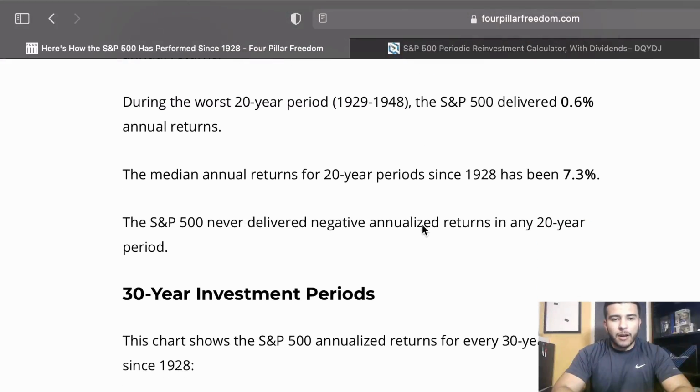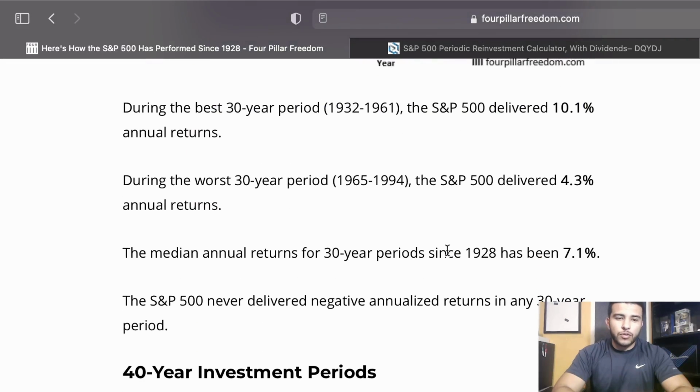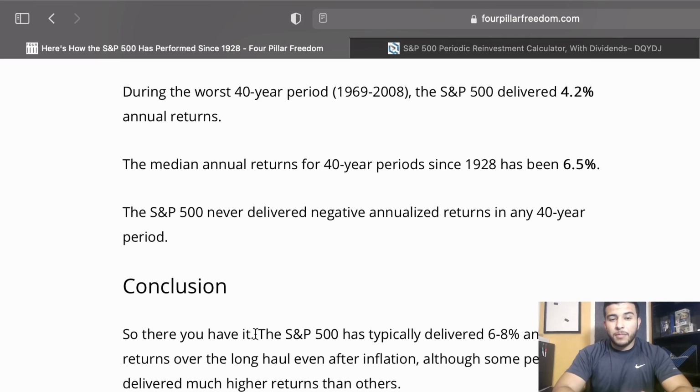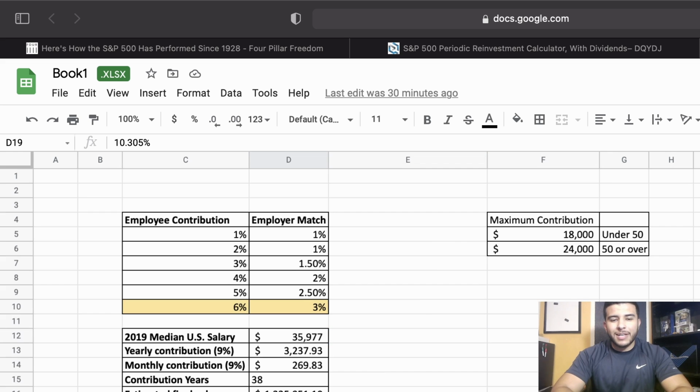Over a 20-year investment period, it's never delivered negative annualized returns. That goes to the same thing for 30-year periods and for 40-year periods. The S&P 500 typically has delivered 6 to 8% annual returns over the long run, even after inflation. So that's one thing I want to mention as well. This 10.3% is not inflation adjusted, which means your 1.2 million obviously won't buy you what it will buy you now. It'll buy you less.